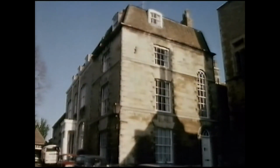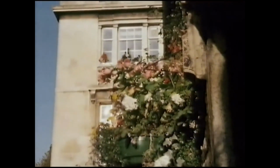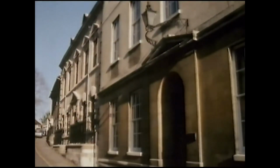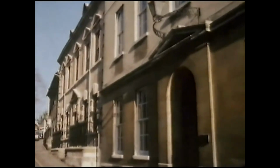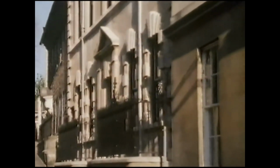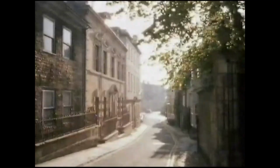Stamford was the first town in the country to become defined as a conservation area. In fact, there are now over 600 properties of architectural or historical importance. These mellow houses, built from locally mined grey stone, have been tightly packed into the once limited space available inside the old town walls.